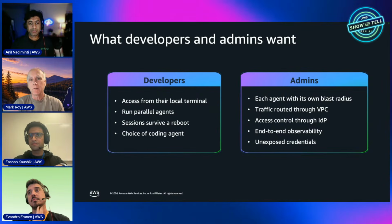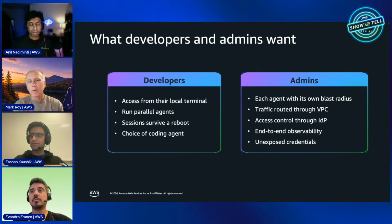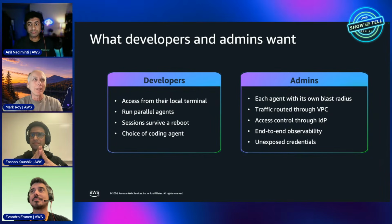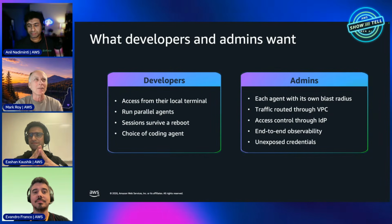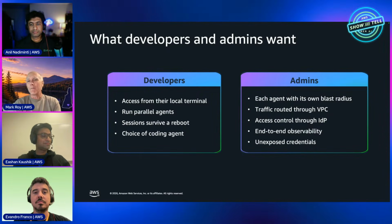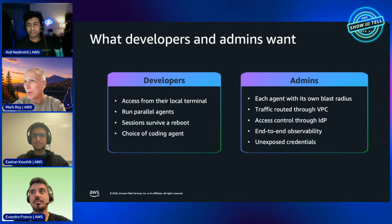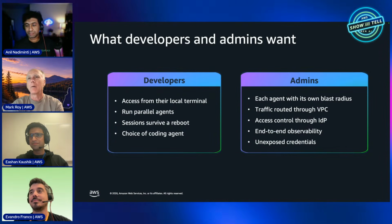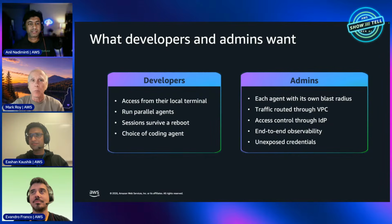Run a bunch of agents at once. You'll see a demo from a vendor later that really shows you the power of doing that. Making sure you can live beyond reboots and crashes on your laptop. And then, I'm sure you have a favorite coding agent out there. Maybe you can put it in the chat. But you don't want to be constrained as well. You don't want AWS telling you which one you want to use.